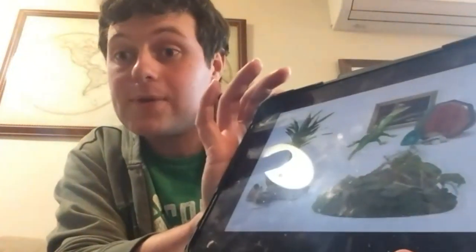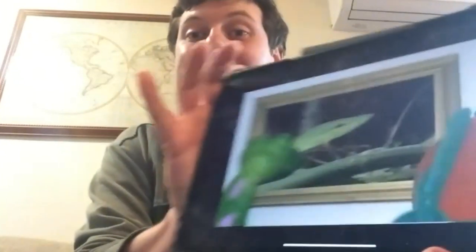Some geckos do use camouflage, but some have a trick or two. Some can lose their tails and then regenerate new ones. It's how they escape. It's how they defend themselves. Most lizards can do that. Did you know it? Pretty neat.